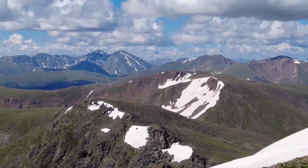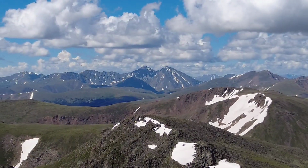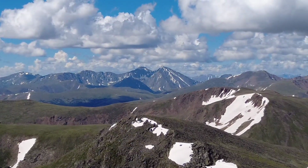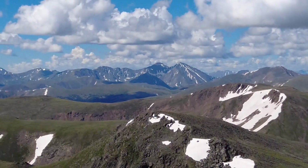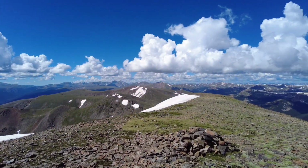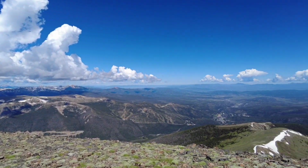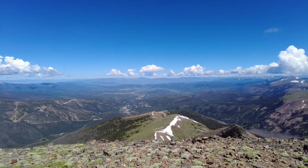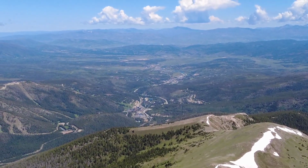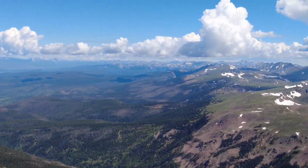And I actually think, I could be wrong, but way in the distance, those two peaks, I think the one on the left is Gray's Peak and the one on the right is Torrey's, and those are the two 14ers that I summited quite recently, the last two 14ers on the CDT. And we've got some cool views. So down here you can see Winter Park, so that's where I was yesterday. And then over here we got some cool mountains.